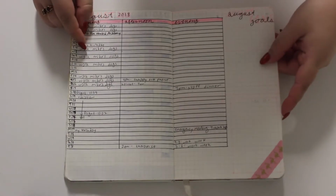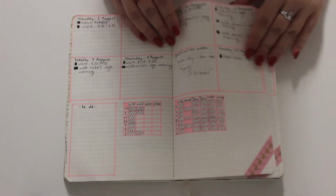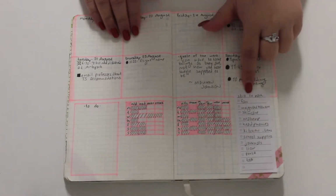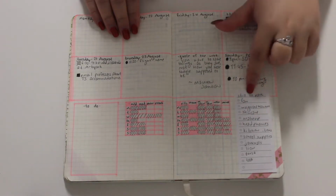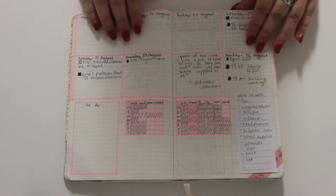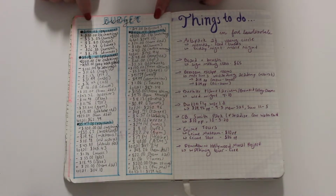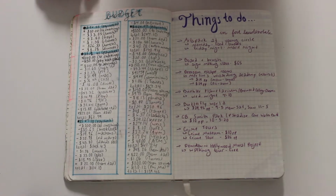This is August with the same layout with some flamingo washi tape. One thing that I really love is I got this little sticky note pad from Muji that has little check boxes on it, and I love using it in my bullet journal for lists and stuff. But yeah, so this is my budget tracker. This is just the one so far. I have a second budget tracker because I filled this one up.